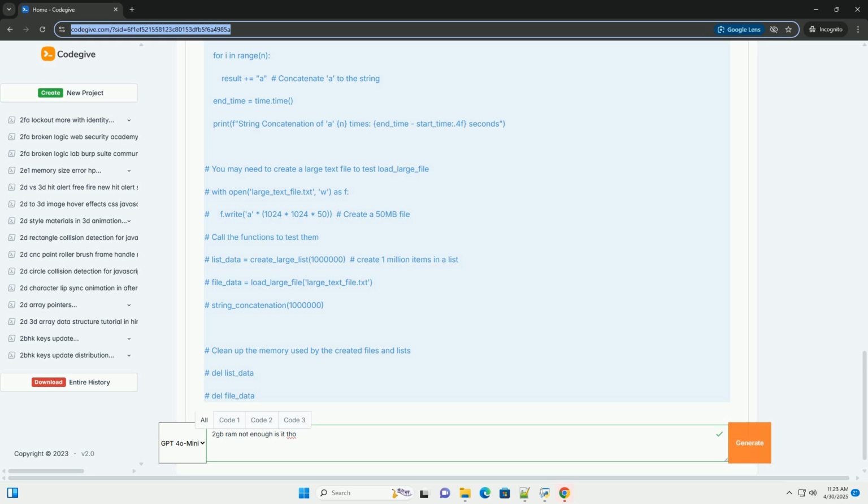Disable visual effects. Disable unnecessary visual effects in your operating system, for example transparency, animations. Windows: System Properties - Advanced - Performance - Settings. Mac OS: System Preferences - Accessibility - Display - Reduce motion. Monitor resource usage. Use the Task Manager on Windows, Activity Monitor on Mac OS, or top on Linux, to monitor CPU, RAM, and disk usage and identify resource hogging processes.